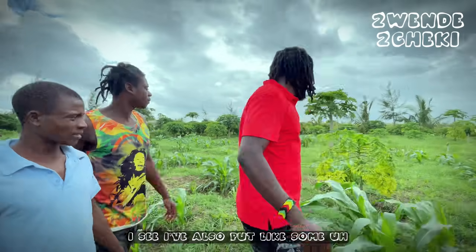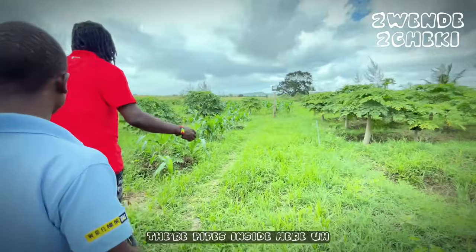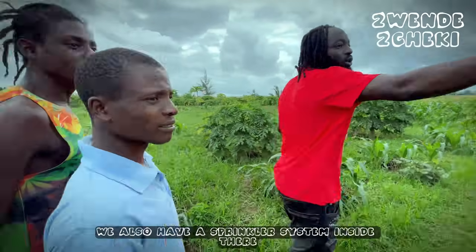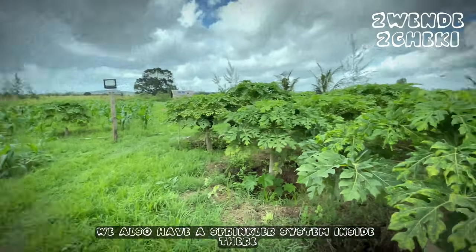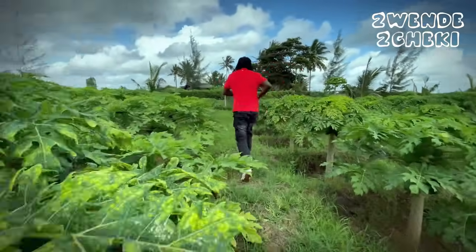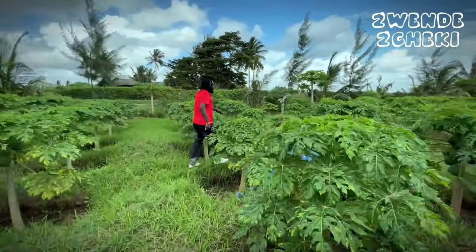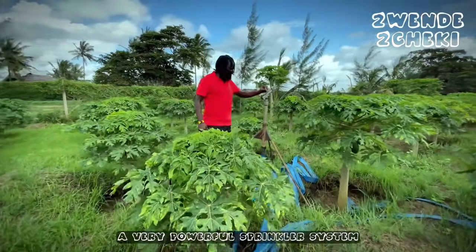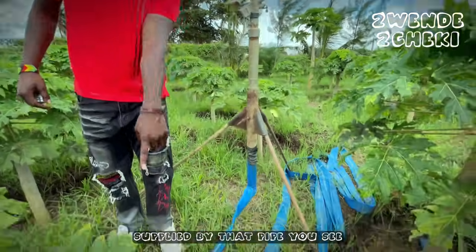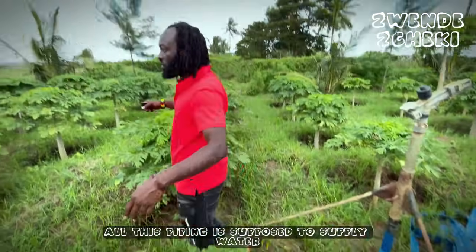I see you have also put some irrigation. There are pipes inside here, I'll show you. And these lights are fully solar. We also have a sprinkler system inside there. You see this? Right here. This is a sprinkler system. A very powerful sprinkler system that sprinkles water all around, supplied by that pipe, you see? So, all this piping is supposed to supply water.